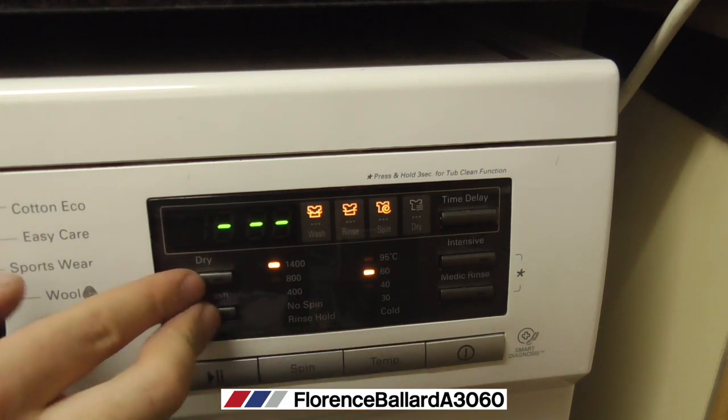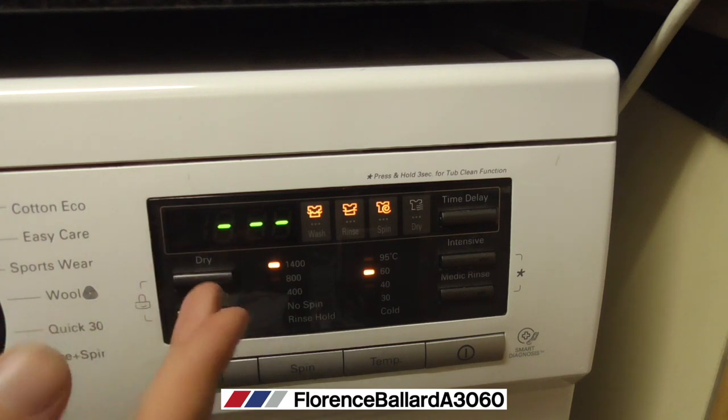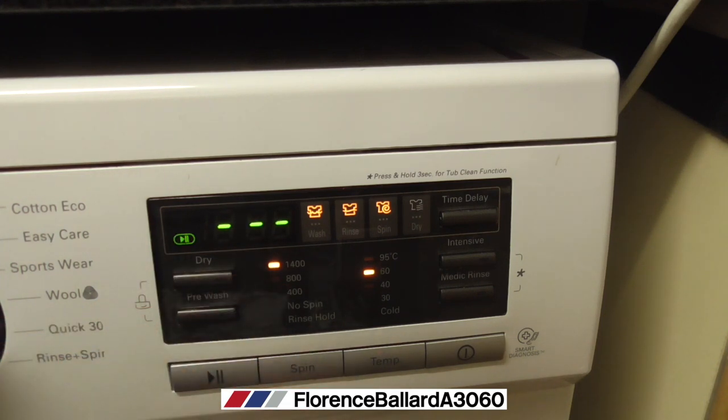If you hold these two, that activates child lock, it only happens once you start. Hold these two in for a tub clean function, so we'll demonstrate that one day.